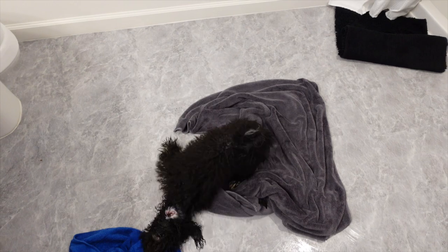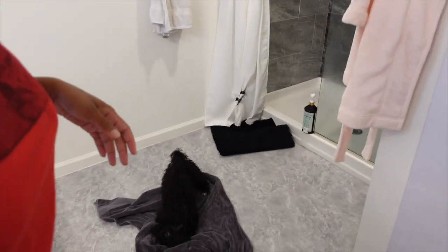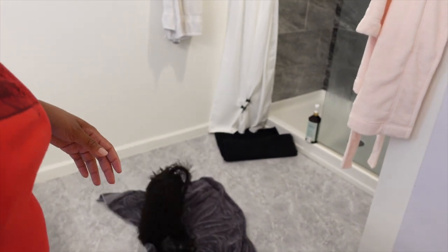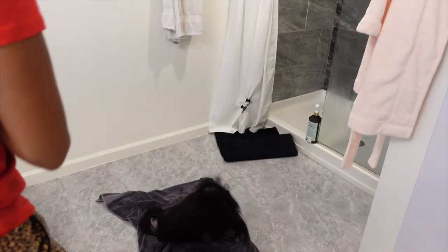Just a nut. Jesus. Yeah, I'm definitely not doing this ever again. I'm definitely taking him to the groomers forever. But I wanted to clean him since, you know, I want him to be clean.